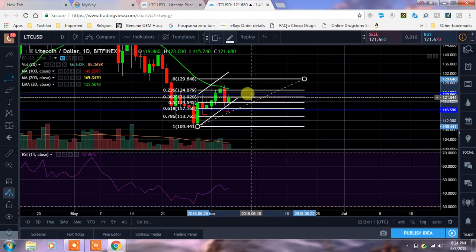So what's nice is if this can continue before the close of the day down here at 24, if this can close up here, that would actually be a nice little hammer candle essentially.